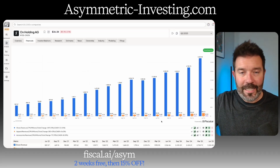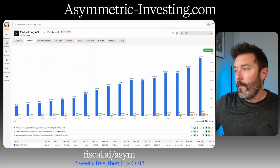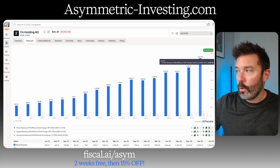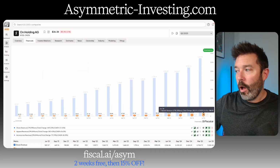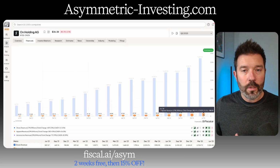I also want to put into context the growth potential that On has. I'm going to compare them to Nike in just a second. But look at this. This is shoes in blue. $3.2 billion worth of revenue, almost no revenue in apparel. Now, if you're not familiar with their apparel, they've really just started to grow this business.